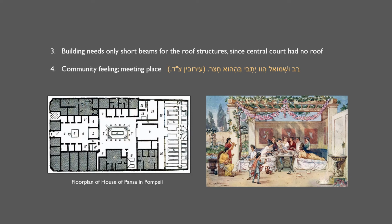There are other advantages of the courtyard design. For instance, a building needs only short beams for the roof structure, since the largest area is the central court, which of course has no roof. And we can see this on the diagram on the left. All the shaded areas are the small rooms, and you can see the short beams. The area in the center is the courtyard, and of course there we don't need any roof structure.